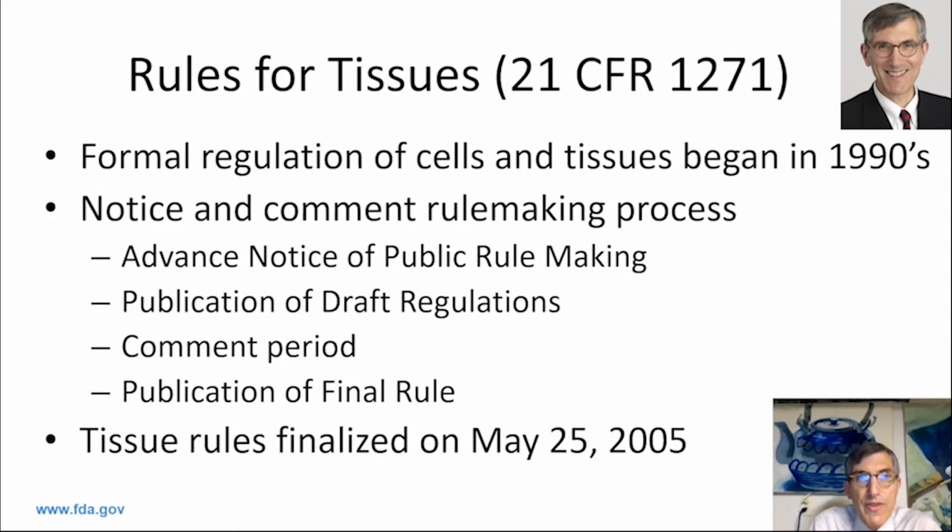Now, the rules for tissues, that next level of granularity down, are located at 21 CFR 1271, and they have a history that dates back to the 1990s. At that point, a notice and comment rulemaking process was started, and that involves several steps: advance notice that we're going to make a rule, publication of the draft regulations, a comment period, and then after that, publication of the final rule, where we provide a response to all the comments that were provided. Now, the tissue rules were finalized on May 25th, 2005.